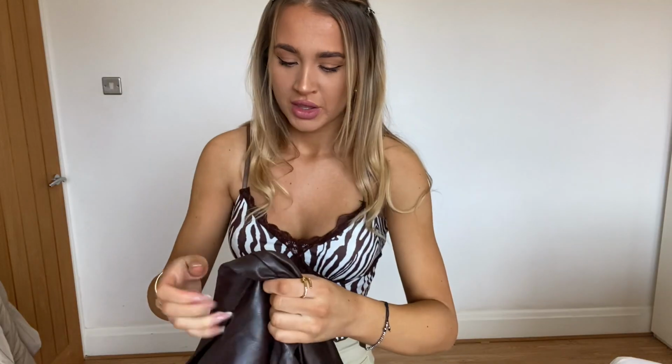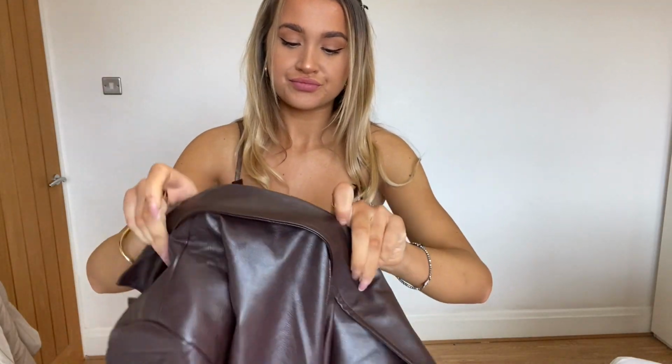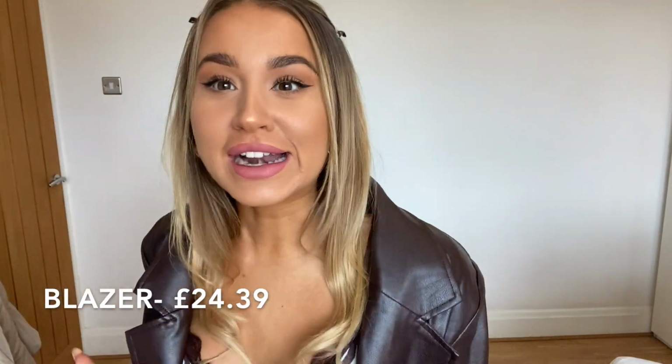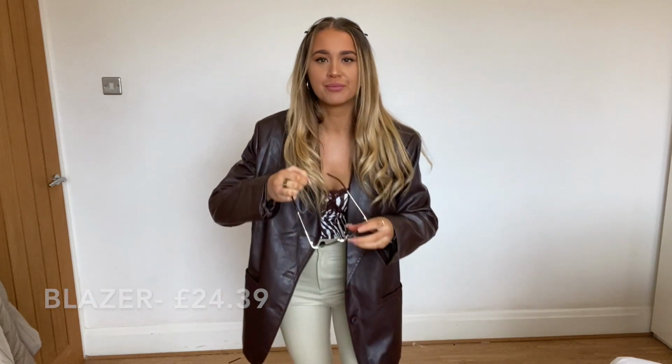Just wait when I show you the next item. This blazer, leather blazer. Do I look like an idiot in these glasses? I got this blazer in a medium, just so it was oversized. One problem is it smells like fish. So if you're going on a first date, maybe don't wear this. Not that you can go on one now, but if you're going to go on a first date, maybe don't wear the leather blazer, because it's like they were planned to be made together. Oh, let's just put them on, come on.